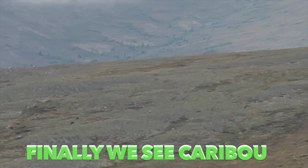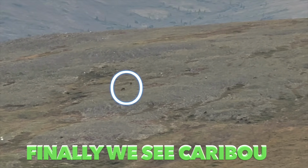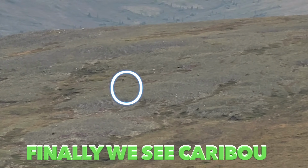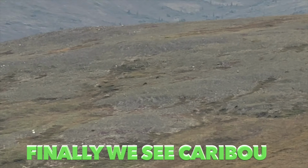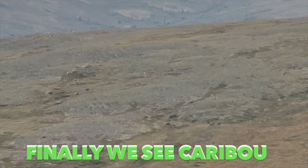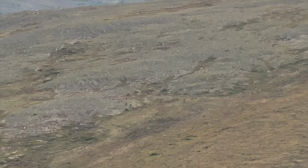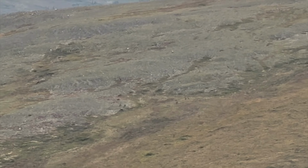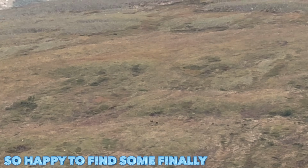Don't move. Right there. You can see them, right? They're moving. You can see them moving. Right in the dead center of their pond. Man, I wish the camera would get better zoom.